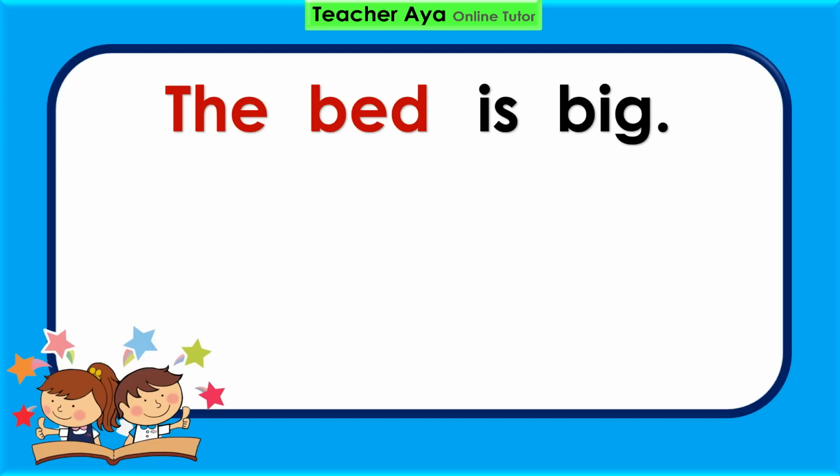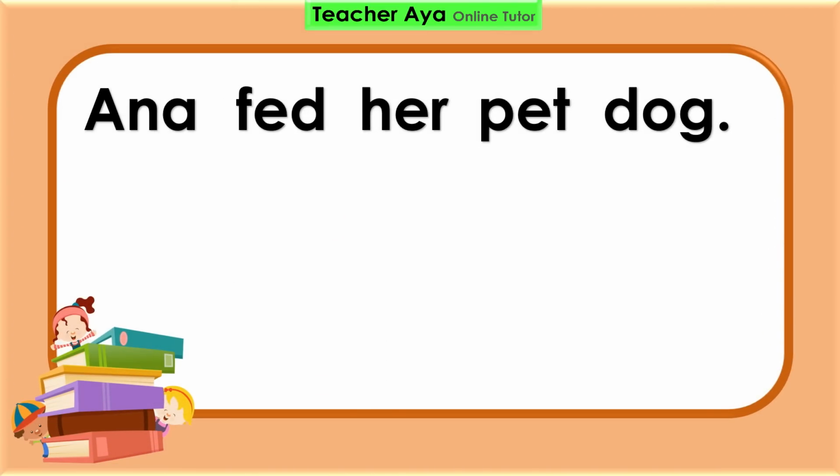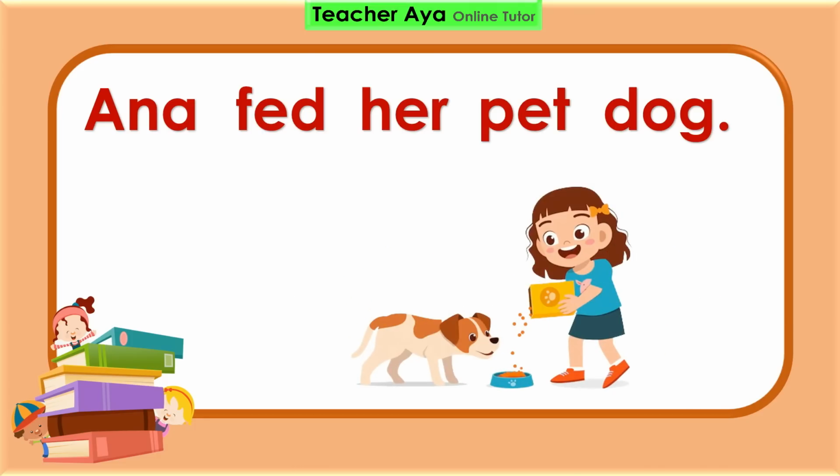The bed is big. Again, the bed is big. Your turn to read, children. Anna fed her pet dog. Again, Anna fed her pet dog. Your turn to read, children.